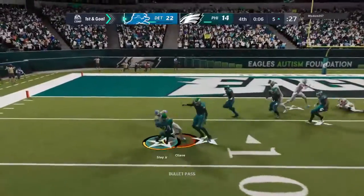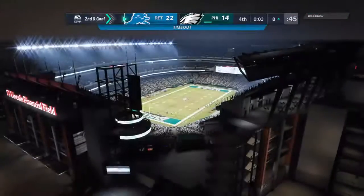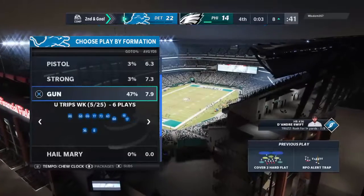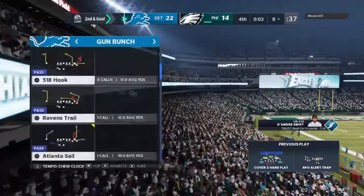The quick throw complete into the flat out left. And this is going to result in losing yardage. They're driven back to the 8-yard line. And a timeout comes in. The whistle blows with 3 seconds remaining. The Eagles' 8-yard line.